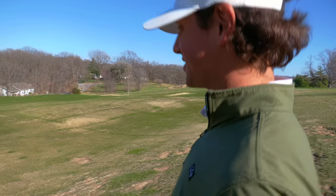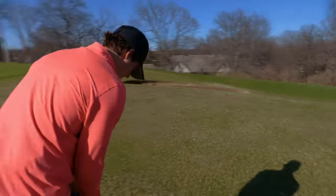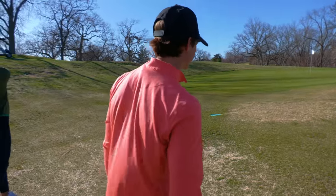All right, guys. It is just crazy to think that those two drives, they're right next to each other. I mean, our ball's literally, you guys know what. Hey, let's make some birdies here, Grant. Yep. So I was kind of heated up on the front nine, so let's turn it around and finish really strong here.